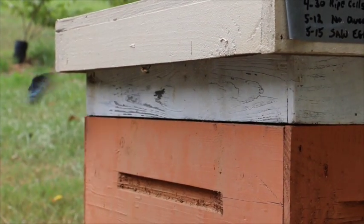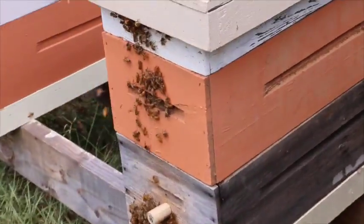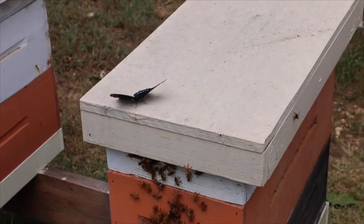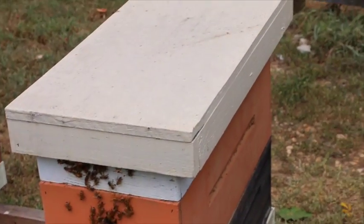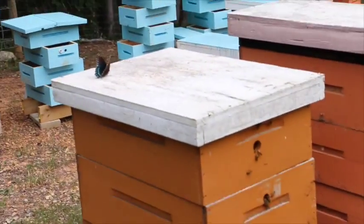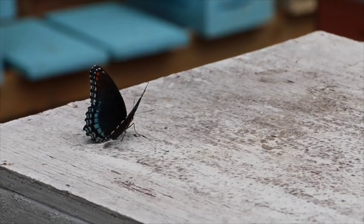Now there she goes. I'm gonna go around the front here. See, she is trying to get in. Come around here. She's fluttering around there. See that? She's trying to get in this hive, and the bees are chasing her away. There she goes. Now she just landed on another hive. I'll zoom in a little here.